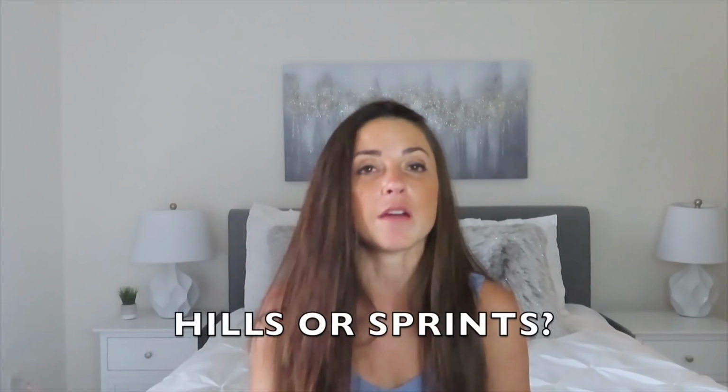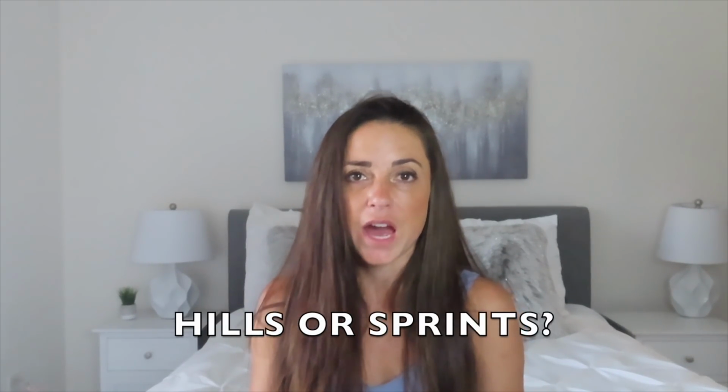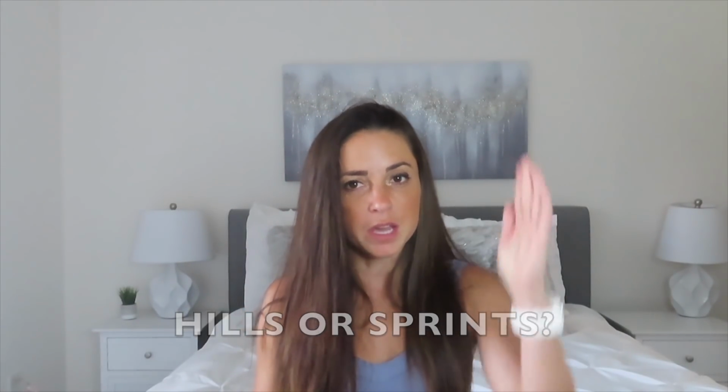Hills or sprints? Definitely hills. I am not a sprinter. I'm not fast, but I do like building strength going up and down hills, because when you're on the flats, it makes it a lot easier.